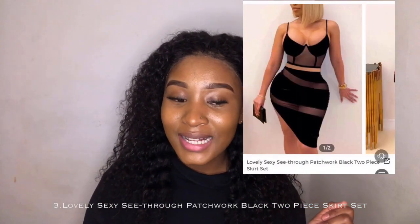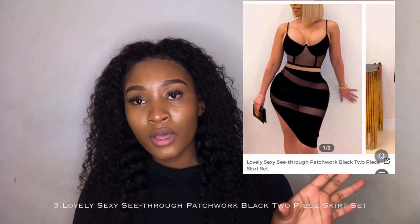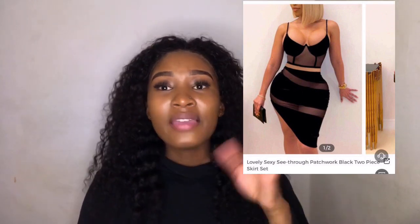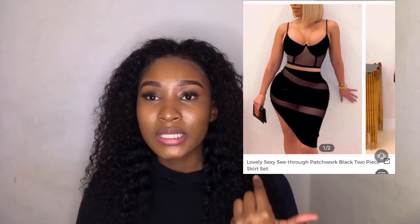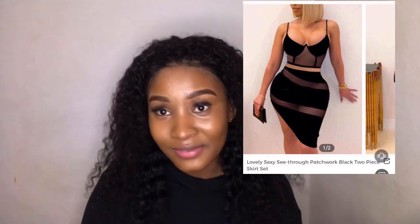And then the third item, wait, let me fix this up. Yeah, the third item is this two-piece. This two-piece is to die for. I think I've seen a dress similar to this two-piece. When I saw this, I was like, I need this. I actually wanted to get the dress, but I don't know what happened for me to not get it. But when I saw this, I was like, I'm definitely getting this.